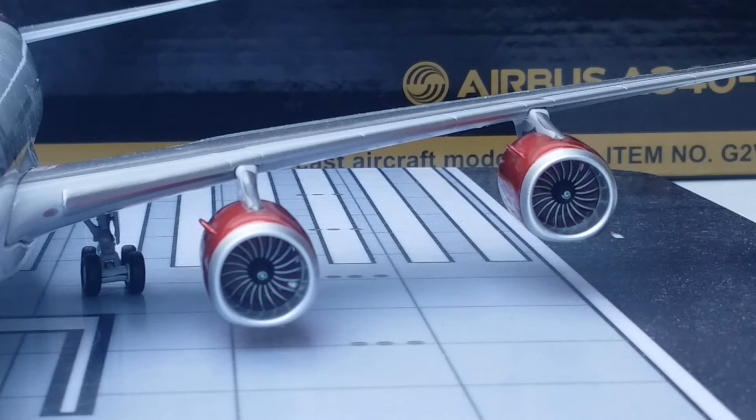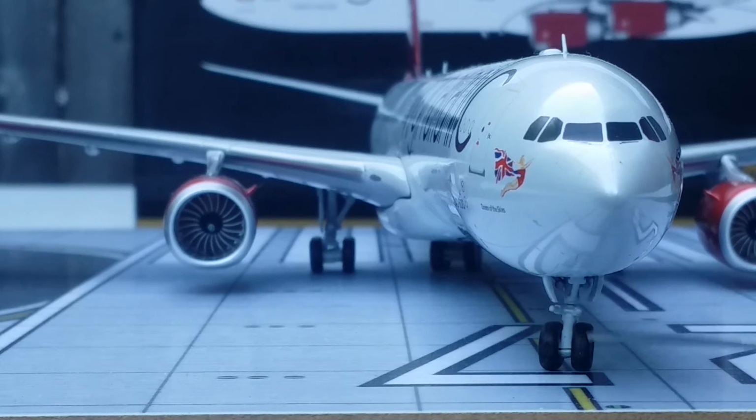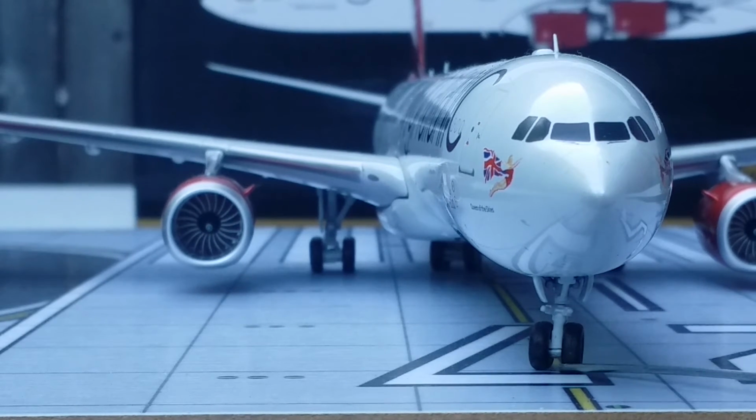Okay, now I'm gonna let you see the front of the aircraft in its entirety. Okay, so here it is. We're at the front of the aircraft. You see the cockpit windows here, the windshield wipers right there, the nose, the gear lights right there, the nose gear, and the gear doors right there.